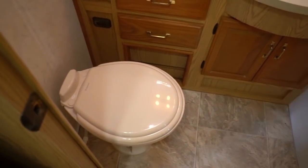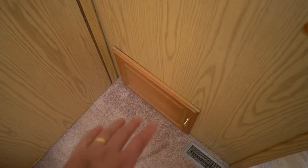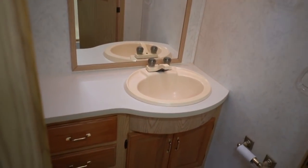And you've got a private water closet right here. And I don't see any issues in here. Got a China RV toilet. Breakers, your fuses, or not fuses, your breakers are right here. Your 110 breakers.